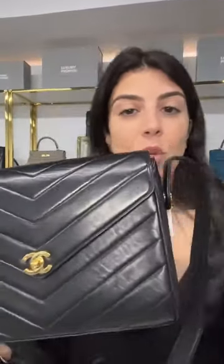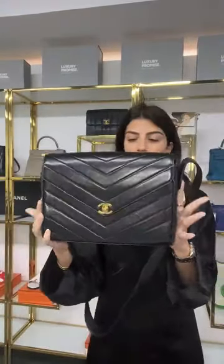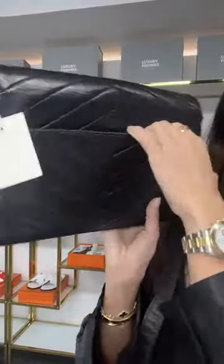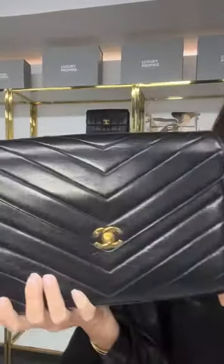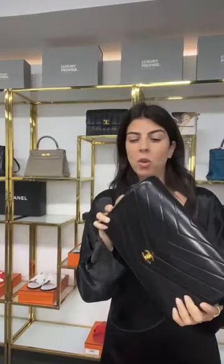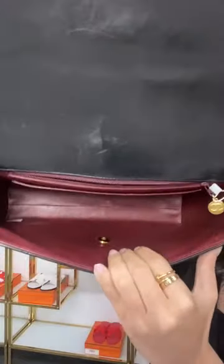It's in the beautiful lambskin, featuring the chevron quilting. It has that gorgeous envelope shape, CC turn lock in 24 karat gold. Full length pocket to the back, which I have to say is super handy, especially when you are on the move. And again, really good shape. Now the shape is quite structured, so you don't have to worry about creasing to the leather because it already has that structure to it. Opens up to a very spacious interior, a very good size actually on this bag. Has its card with it, and this is a one series, you guys.